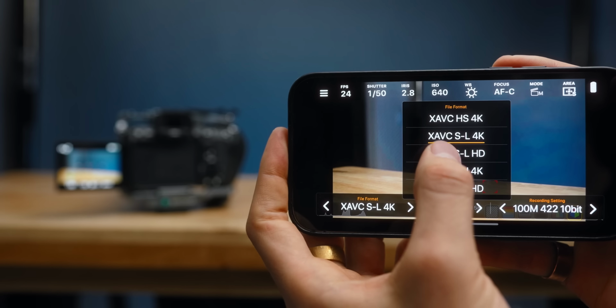It does cost a little bit of money. I think it's $19.99 in the App Store, but in my mind, incredibly worth it, especially if you're somebody like me who is pretty frequently shooting yourself.